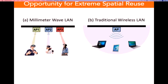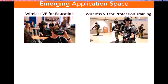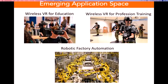Given this opportunity for spatial reuse and the fact that now you have multi-Gbps wireless links, millimeter wave is now a very good candidate for exciting new applications like wireless VR for education or wireless VR for professional training, where you might have military personnel who are training for combat situations. And over here, you require dedicated high bandwidth links to each user in the network. Another very exciting application this enables is robotic factory automation, where multiple robots have to stream high quality video back to control servers to help them take decisions and collaborate and accomplish tasks.